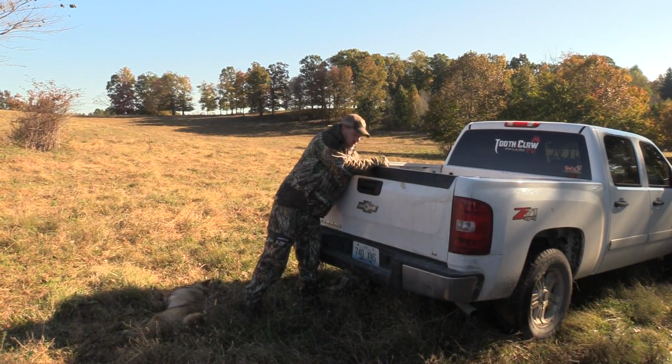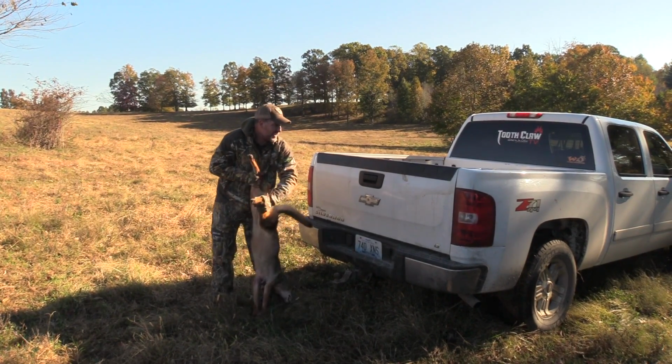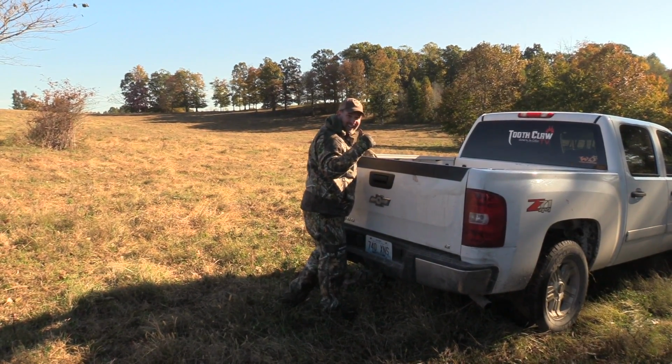Pretty fun morning. Always good to put three coyotes in the back of the truck. This is a great morning for coyote calling. We killed a single on an earlier coyote stand, came right out here to this farm and killed a double. I love late October coyote hunting.